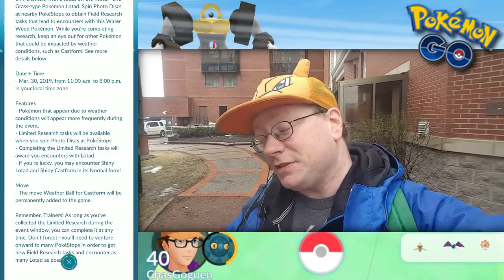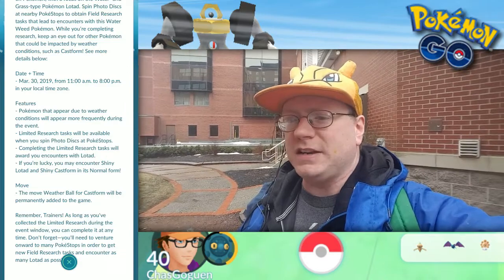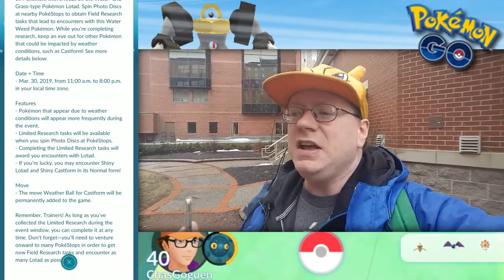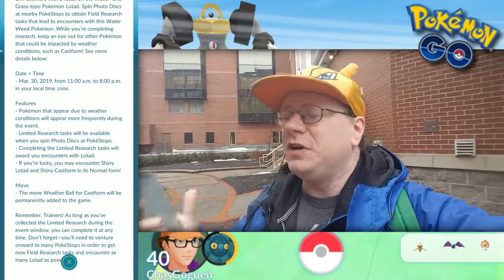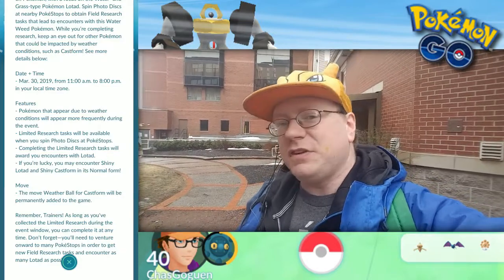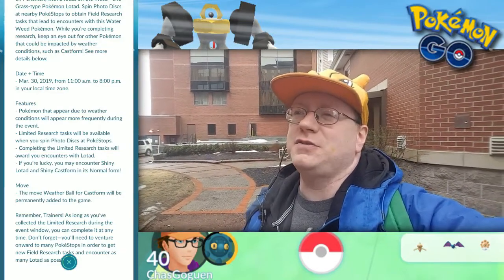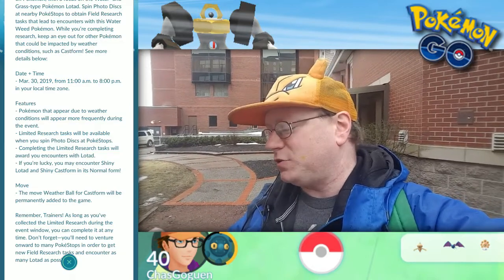And that's pretty interesting. I was looking into this. I think people have said that the other forms of Castform, the sunny, snowy, and rainy, do not have shiny variants. I've never known that, if that's true. So if that is the case, I guess it makes sense that you'd only be able to get shiny normal form. I wonder if they would actually put in shiny variants for the other forms at some point. I don't know, I'm not Niantic, I don't make those kind of decisions.